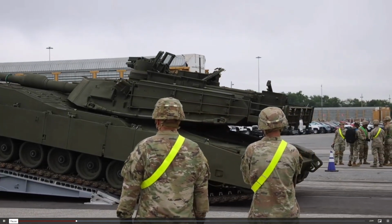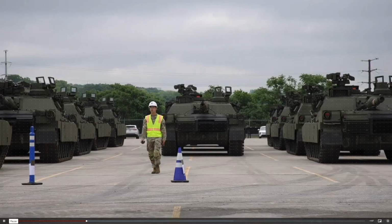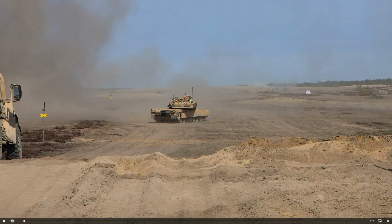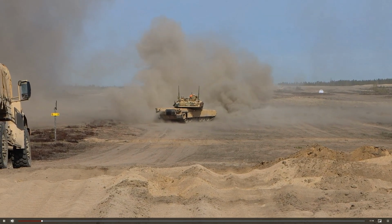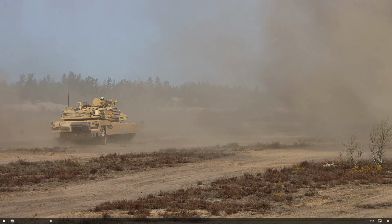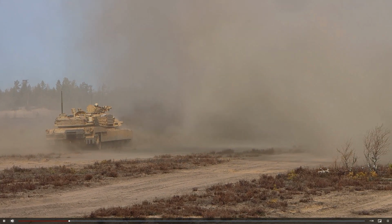Let's start with the main thing, armor. The Abrams is still considered one of the most protected tanks in the world. Its composite armor with depleted uranium makes it almost untouchable for most shells. So, if someone comes at you with an RPG, better wave a white flag than try your luck.